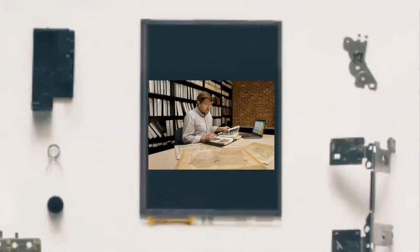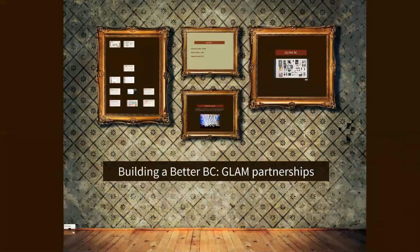So in essence, the way that we work together is just as important as what we produce together. And the fact that we have a grassroots network of professionals that are in turn contributing to their associations, and then in turn working under this umbrella of the GLAM partnership, it gives us strength at all levels.